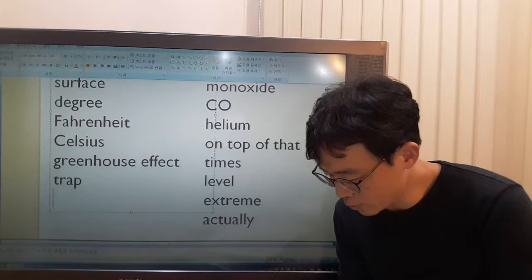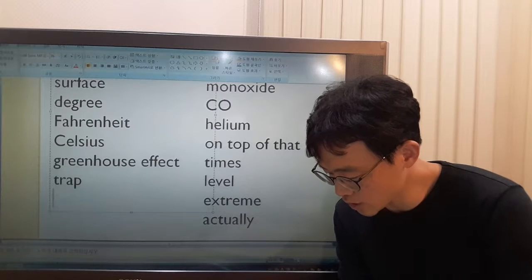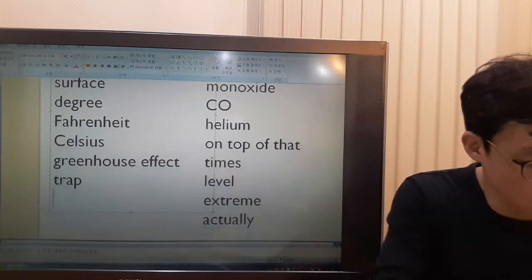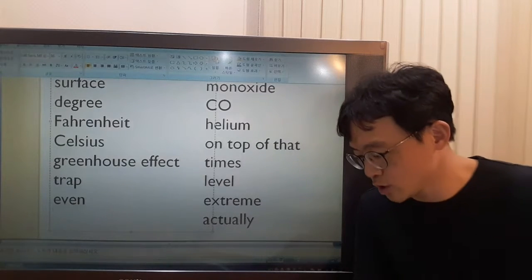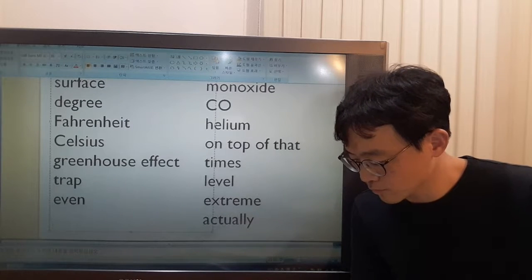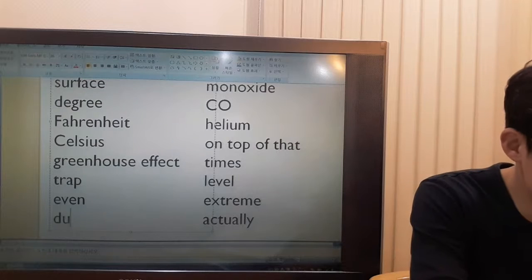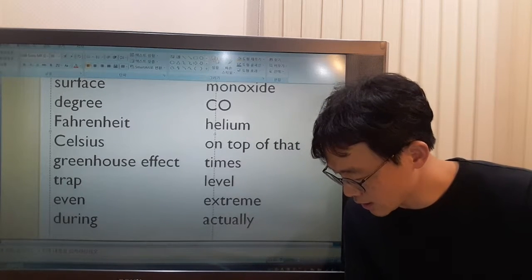Even during nighttime, on the part of the planet facing away from the sun, the planet remains hot. Even during nighttime. What does even mean here? Even, you use even when you want to say something surprising. Even during nighttime. What does during mean? During means at the period of something.